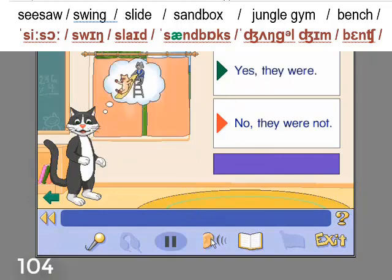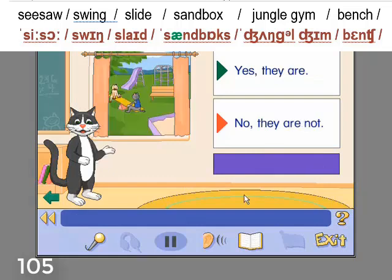Were they on the seesaw? No, they weren't. Very good. They were on the slide.